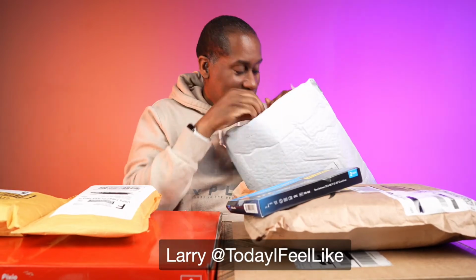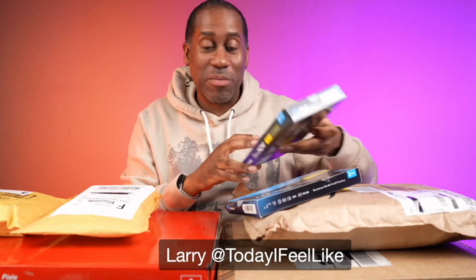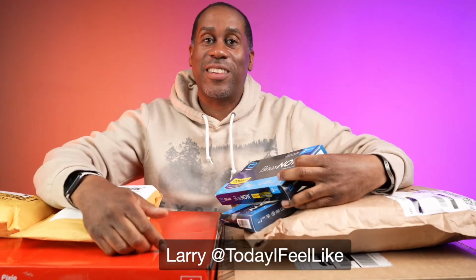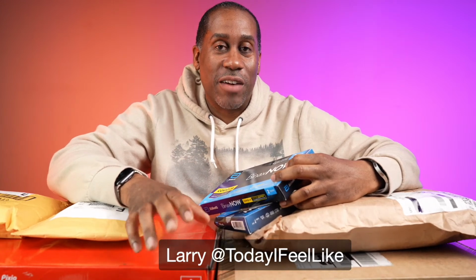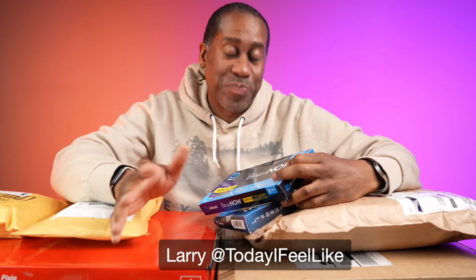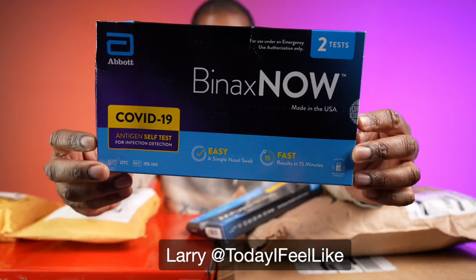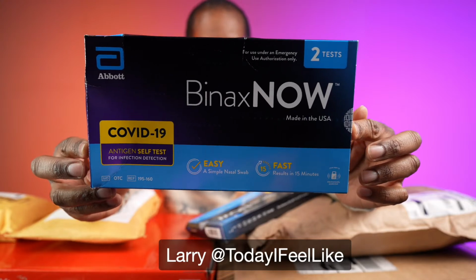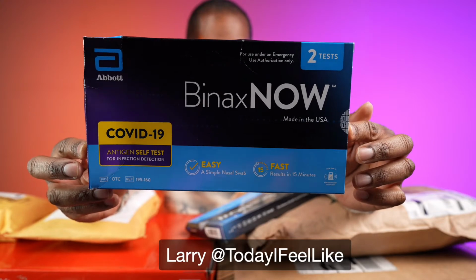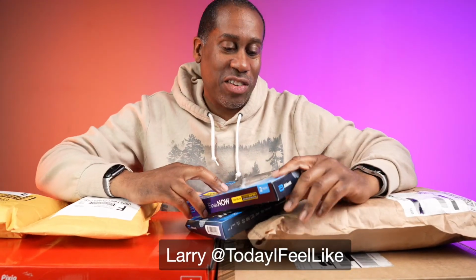Look at this. I think this is actually my test that came from the federal government, because I ordered, you know, for all of you who didn't know, you can actually get free COVID tests directly from the US government. You just have to go onto the website and register, and they will send you a test. And here they are. They sent me the Abbott Labs BinaxNOW rapid test. You can see that each box has 2 tests, and as they said, they were going to send people 4 tests, so they only needed to send out 2 boxes. This is a COVID-19 antigen self-test.